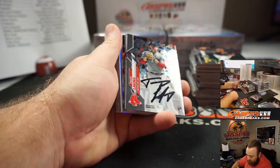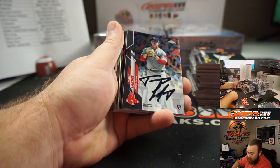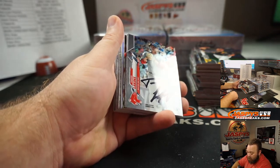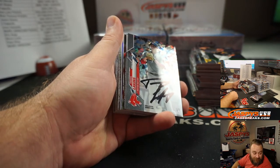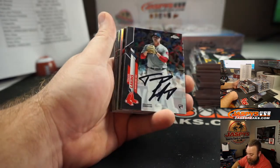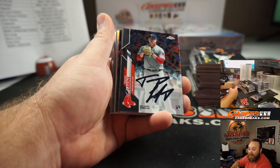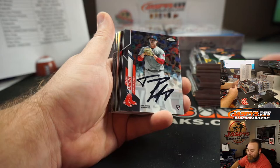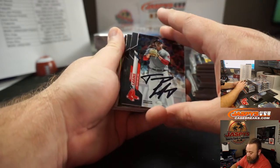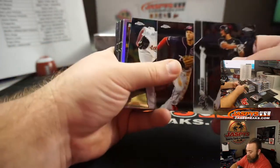And then look at the auto on this. Apparently they used the wrong pen. Travis Lakins. Yeah, that's ridiculous. That looks terrible. But, I mean, it's a rookie auto. Travis Lakins. This looks like a through the mail, like a TTM card, like auto. Rookie auto for the Boston Red Sox, Rick Thomas. I hope he's amazing and that people always remember that auto.